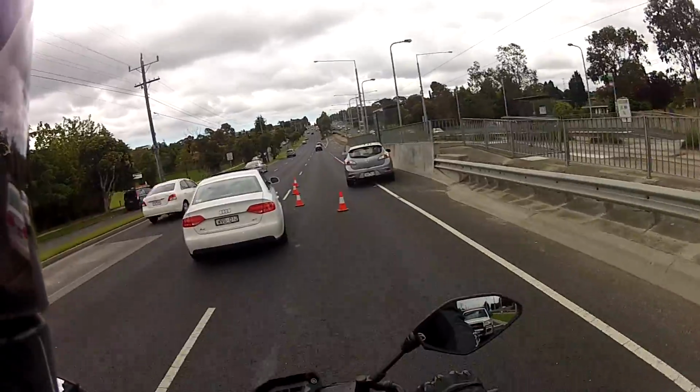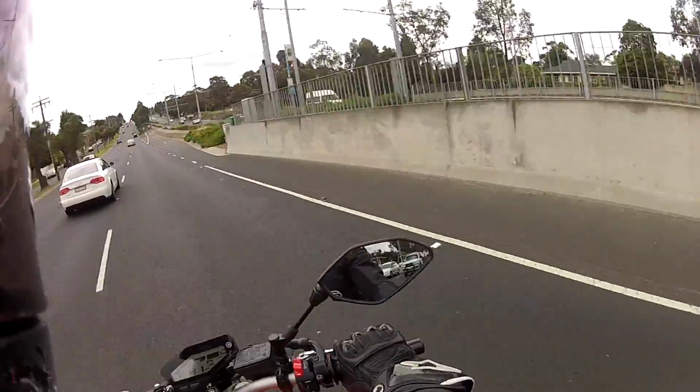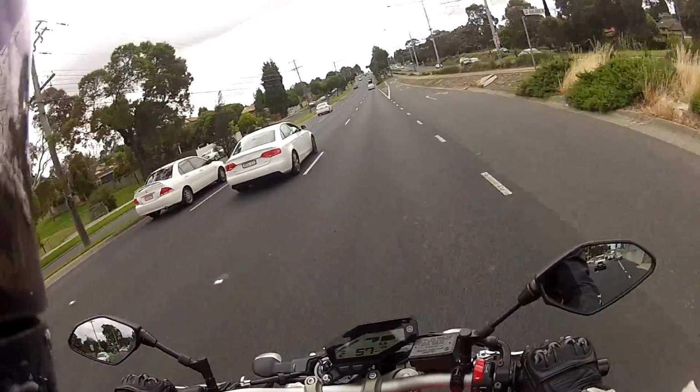Jesus Christ. Fucking idiots. People in Australia cannot drive for shit.